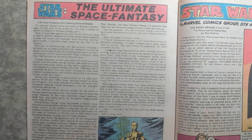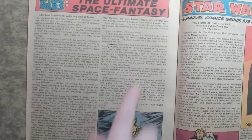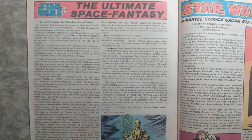the theater. Oh my god, that is like a perfect description of like everything that Disney is doing wrong with their new films.